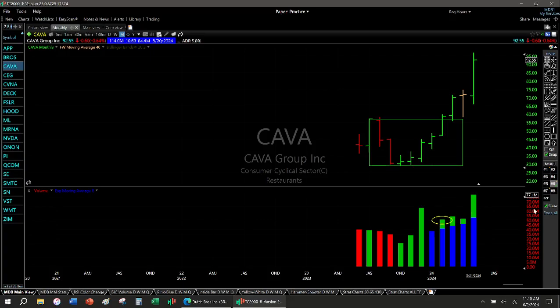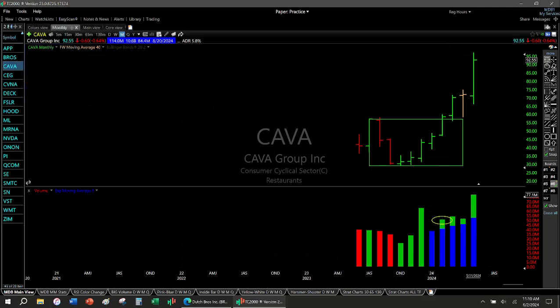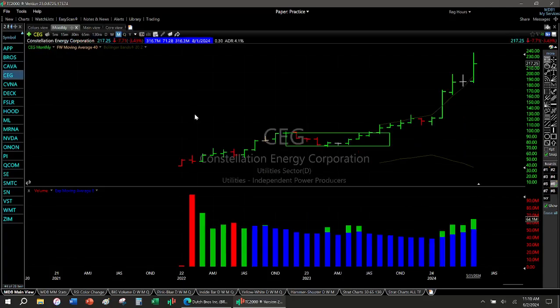Kava, look at this. Monthly chart. There was a monthly breakout here, and look at this. Green, green, green, green. Boy, this was a real shake and bake in here, but it resolved higher. Who says monthly charts are useless? Not I. And maybe we should have been buying it here, but oh well. I've never been to one of those restaurants. We don't have any near me, so I have no idea.